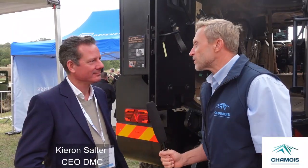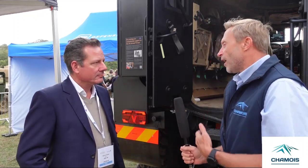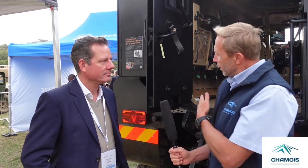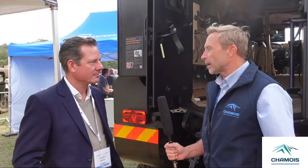So we're here at DVD and I'm with Kieron Salter, who's the CEO of the Digital Manufacturing Centre, stood in front of an NP Aerospace Ridgeback. Now here we can see we've got a couple of door catches, one over here which is a normal one and one that you've manufactured at the DMC. Can you tell us a little bit about that and what's important about what you've been able to achieve there?